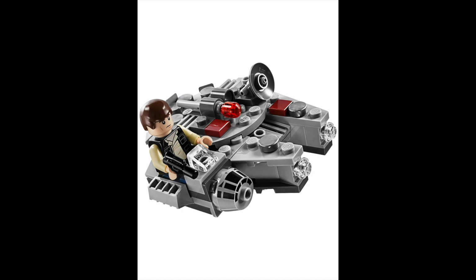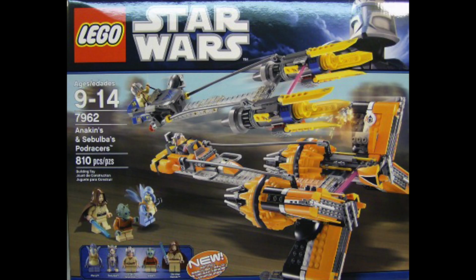Moving on to the next one, guys, it has to be set number 7962, the Anakin and Sebulba's Podracer. You've probably heard the story before, but when this came out, I believe in 2011 or 2012, I asked for this set for my birthday from my dad, so he went to Target and got it one day. Then, like a week later, I hadn't built it yet. I wasn't really feeling it, and I kind of wanted to get another clone turbo tank. So I said, hey, can you return this? I think it was a $90 set. Can you return this and get a clone turbo tank instead? He said sure. It was a little bit of a price difference, but he was fine with it back then.